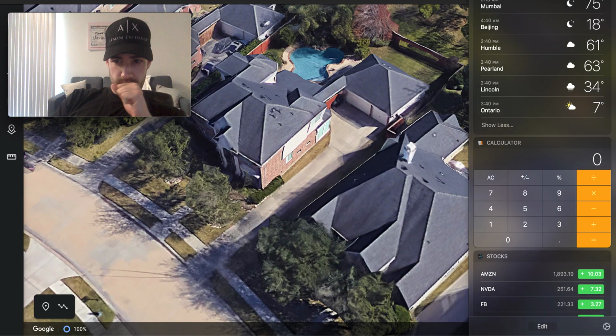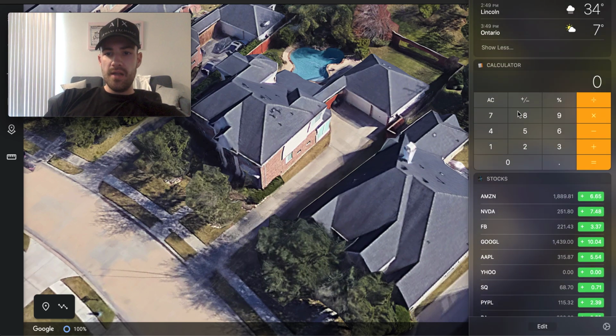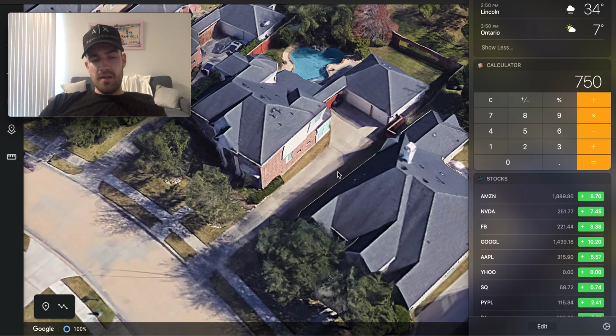So what I'll do is I'll come here to my calculator, and I'll just type in, let's say it's 5,000 square feet, and I'll just do times 15. So I know that I'm about 750 on the entire house. The garage, all that will be taken care of.